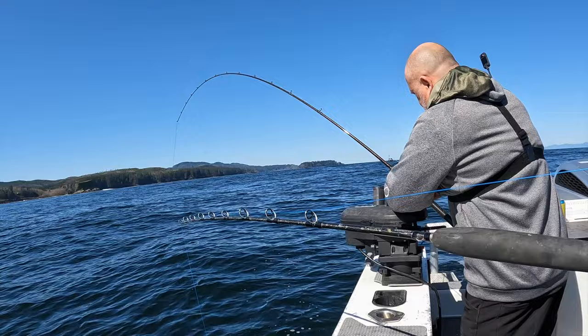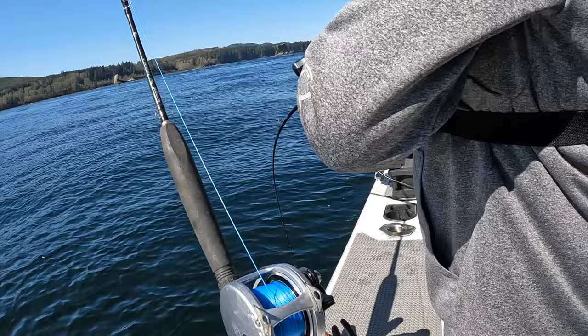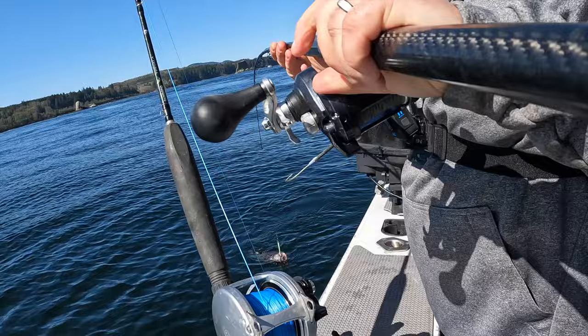Okay. I'll try and bring him around you. Okay. Well, he's in your line. Oh, dang it. Should I reel up? Kind of tell me what to do. Too late now. Too late now? Yep. Okay. I don't want to mess with this fish. There he is. Okay. He's not huge, but he's bigger than what we've been getting.